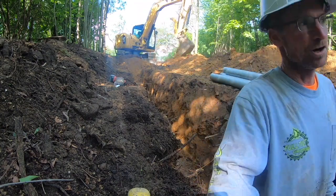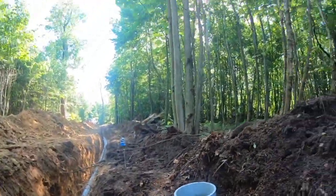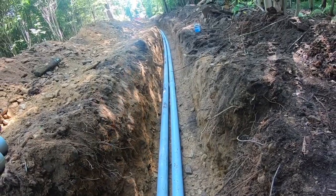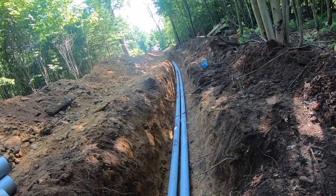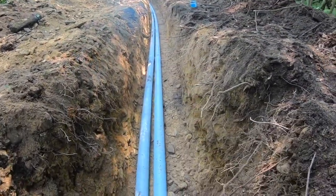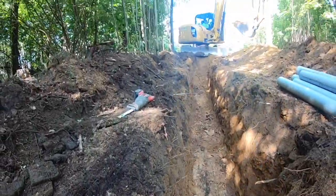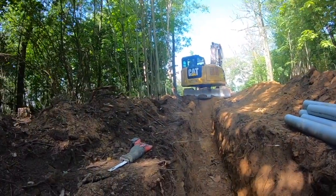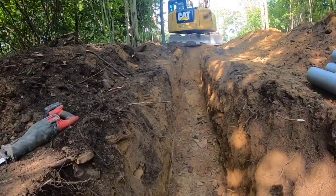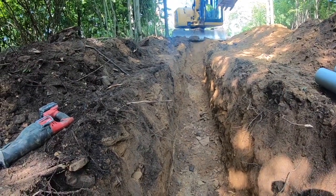Dug pretty far already. Yeah, I'm gonna shine this thing around this way. So we started this morning way down there where the truck's at. We came all the way up here. And we're stopping there at that, I'm not sure what that is, a birch tree, I think it's a birch tree. Can't go any farther because the tower, we gotta take the tower foundation in. That's next week.